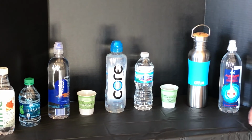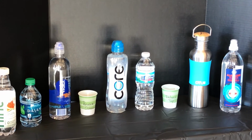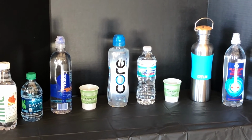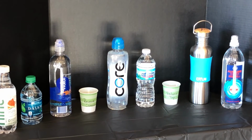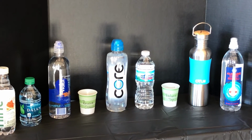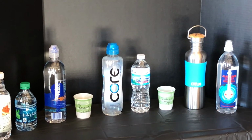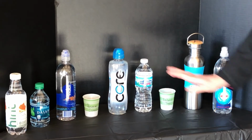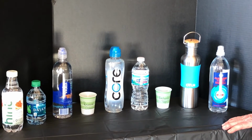The next one is Ice Mountain. This also happens to be the brand that we have in our office. Originally we weren't sure what we were going to get for our pH on that, but it came out very nice at a pH of 7, which is exactly where water should be, which is neutral, if you don't want to actually have the alkaline water. The Core Hydration also came out at a 7.